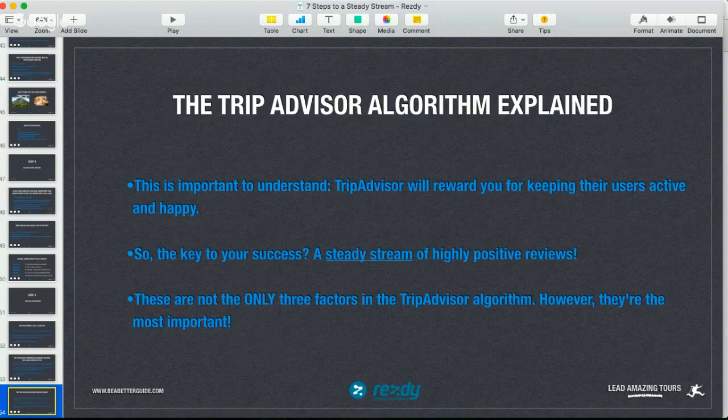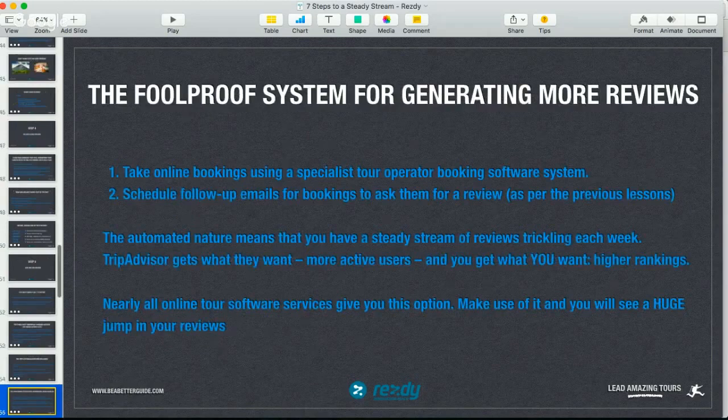So the key to your success is this steady stream of highly positive reviews, and each of those words is really important. Steady means you've got a regular flow, because that's going to hit the recency. Stream means you've got lots of reviews, and highly positive is, of course, the average ranking. These are not the only three important factors in the TripAdvisor algorithm, but they are the most important.